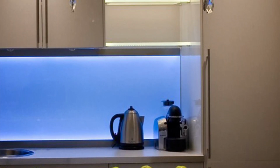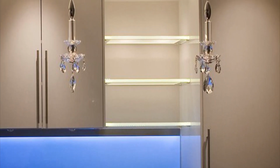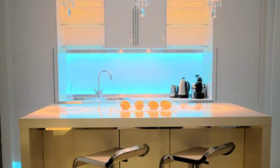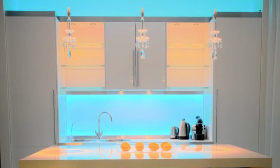Check out how the kitchen changes colors. To set the mood or dial up the fun, color-changing RGB slinky LED linear strips are used behind the backsplash and at high and low points in the kitchen. During the day, you can work by the light of white, and at night, amp it up to blue or purple.